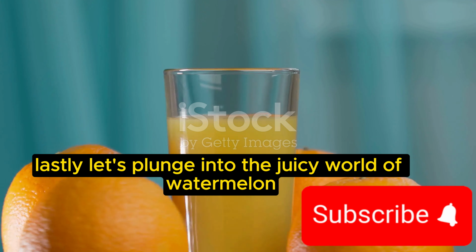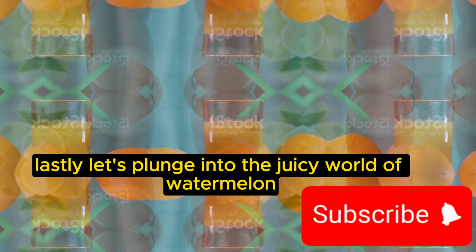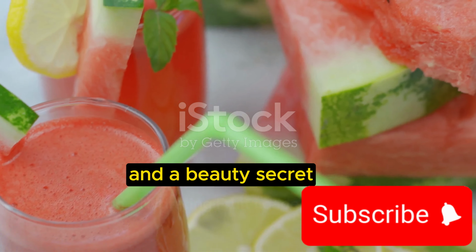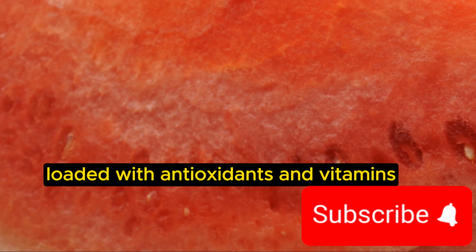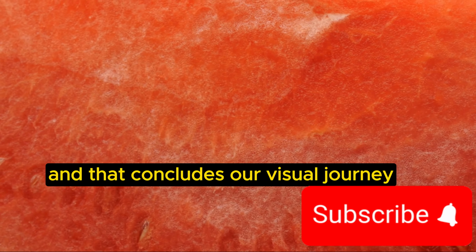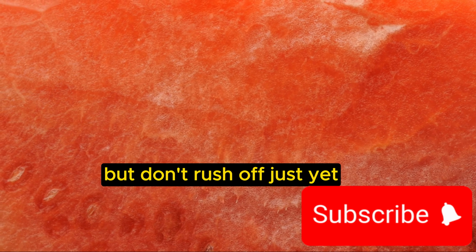Lastly, let's plunge into the juicy world of watermelon. This hydrating fruit is a summer favorite and a beauty secret, loaded with antioxidants and vitamins, especially vitamin A, which reduces skin aging. And that concludes our visual journey. But don't rush off just yet.